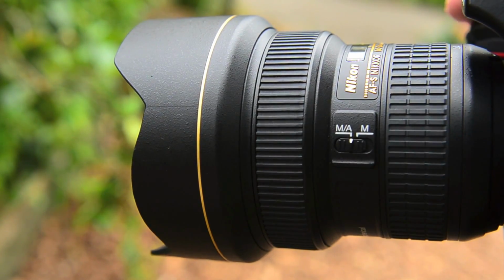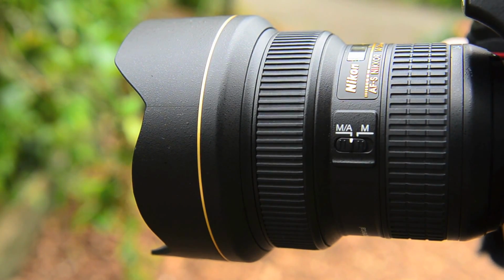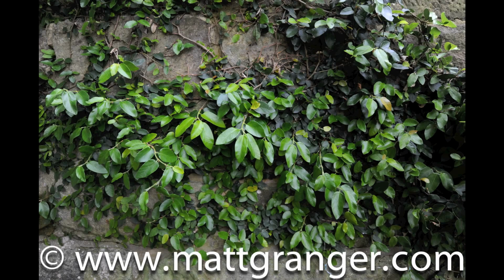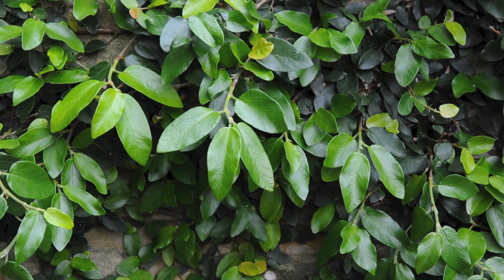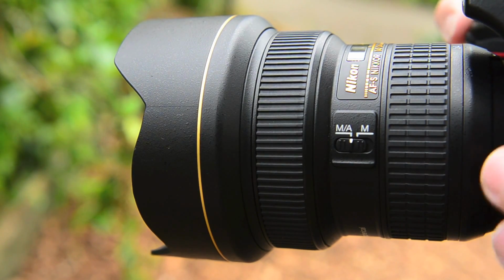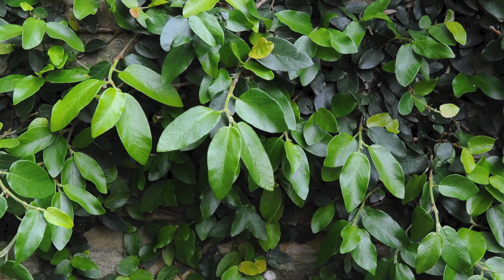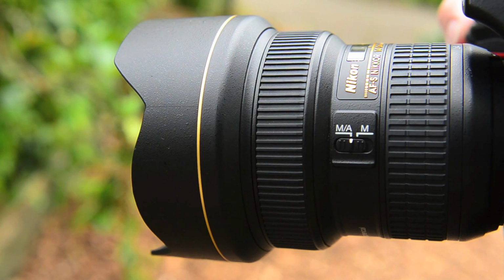Okay, let's take some actual image quality tests here. This is at 24mm at f2.8. That's the full shot, and this upcoming is the central 100% crop. Okay, so that's at 24mm. Now I'm going to take one at f4. To my eye, that's pin sharp already. And then at f8.